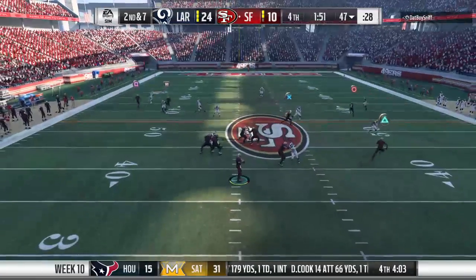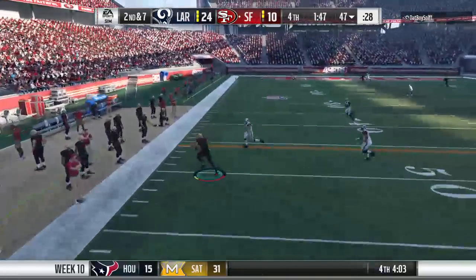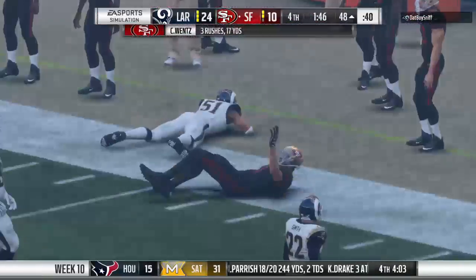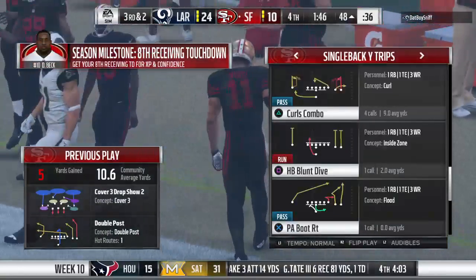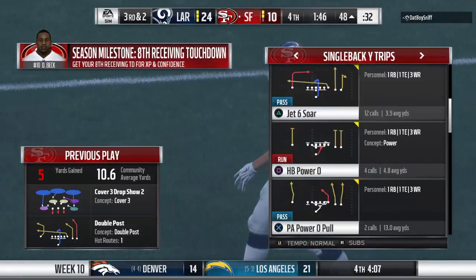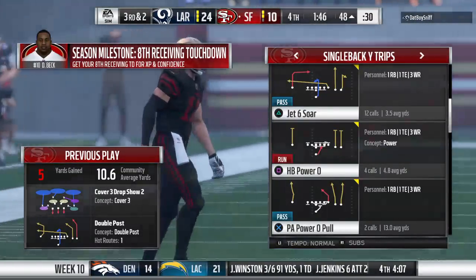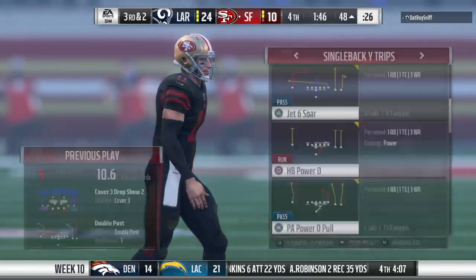Now Wentz throwing on second down. Steps away to his left. He'll end up getting 5 out of that, but now they're looking at third down. Okay, he's not going to get the first down, but this is still a nice job of buying some time and then running to get to the sideline and get out of bounds and avoid the big hit.